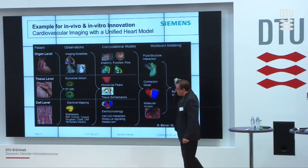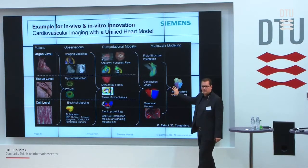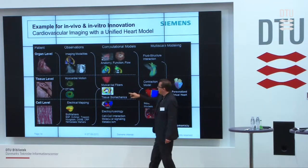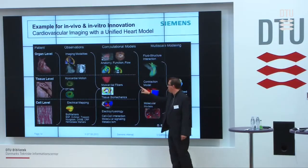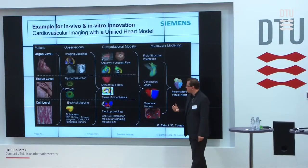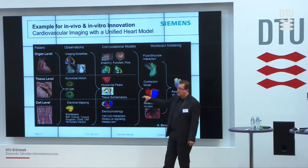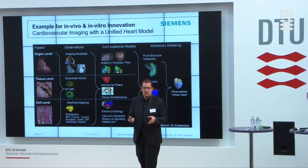Next, what we're actively working on: we are fusing these things, and we're working on what we call a personalized virtual heart, and we do these kinds of efforts in different major disease arenas. So we're really bringing all this information together on the organ level. So far we have all the imaging data and all the physiology data together, and can completely simulate your heart. And now, in a university hospital that we run, we're starting to run that simulation of all the information we grasp in parallel to the operation happening.